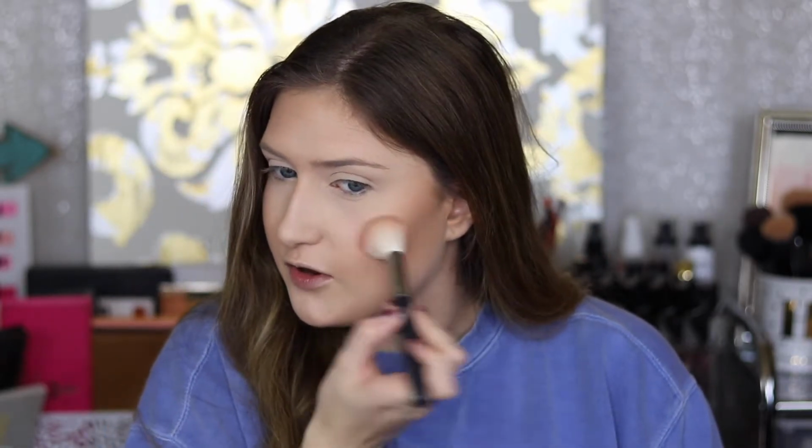And I'm just going to be using this Morphe M530 brush. Tap off that. These are pretty pigmented, so you really need a light hand, especially if you're fair. It's going to show up really fast.